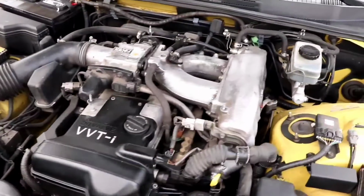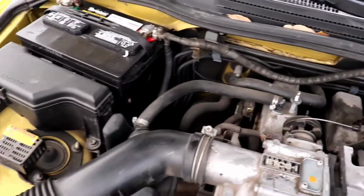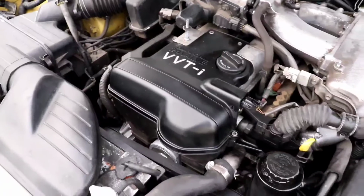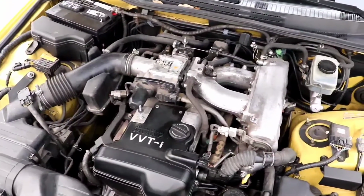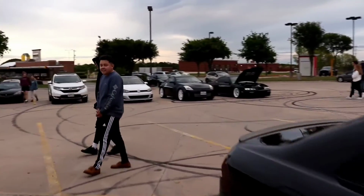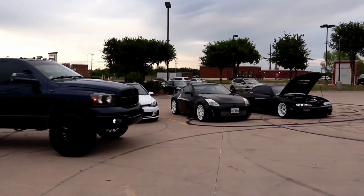Got the cover off of the IS 300. It's okay. Bro, look at this guy. VVTi. There it is. IS 300. It's rolling slow. But I measured up there. It is.